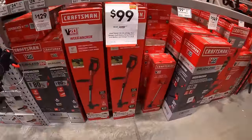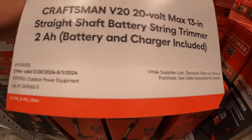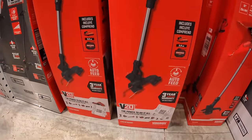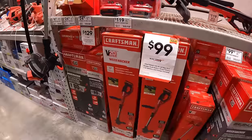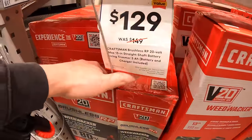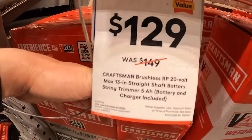Craftsman does have this going on, $99. Was $119 for their 20-volt, 13-inch straight shaft battery string trimmer. Battery and charger included, 2-amp-hour battery. Like I checked the last time I came to Lowe's, they didn't have this many markdowns, and so I'm glad that they're finally having these sales. I'm hoping that they do have major sales coming up soon, as soon as it starts to get like summer outside, but we will see.